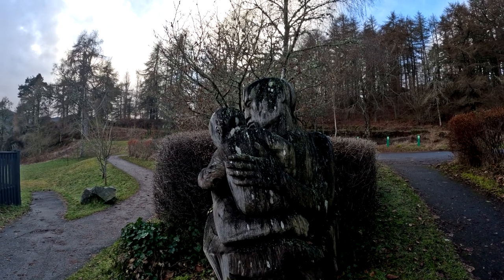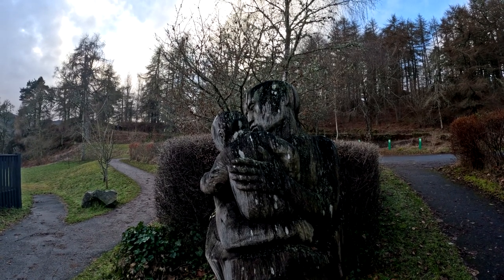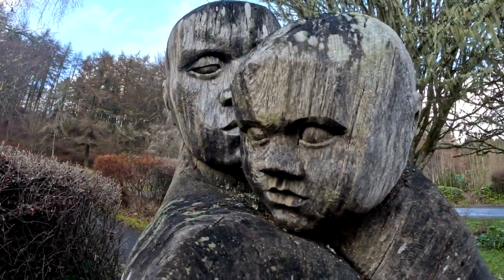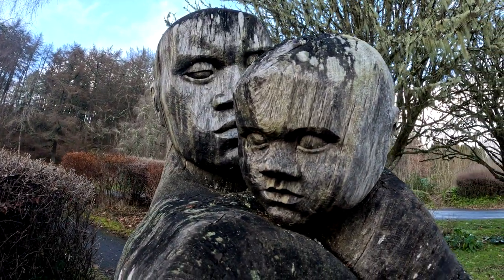In one way, this is beautiful. And in the other, a little bit creepy. It's like eerily detailed. Oh, the baby's face is even creepier.